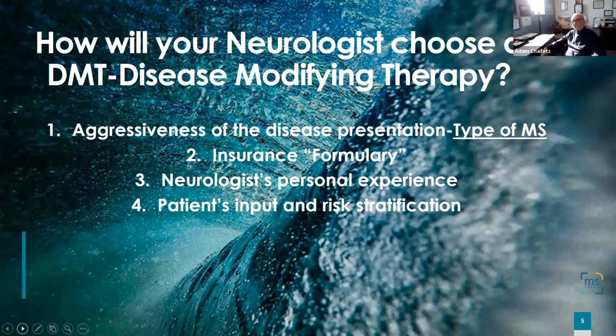Now, the second thing we're going to look at is totally dependent upon the patient's insurance coverage, because every insurance company has a list of medications that they call a formulary. And what that formulary is, it's a list of medications that they're going to approve for a specific diagnosis. And in the case of multiple sclerosis, there are some medications on the formulary that are generic versions of medications that have been out for a while. And I'm going to go into a lot greater detail about some of these in just a little while.